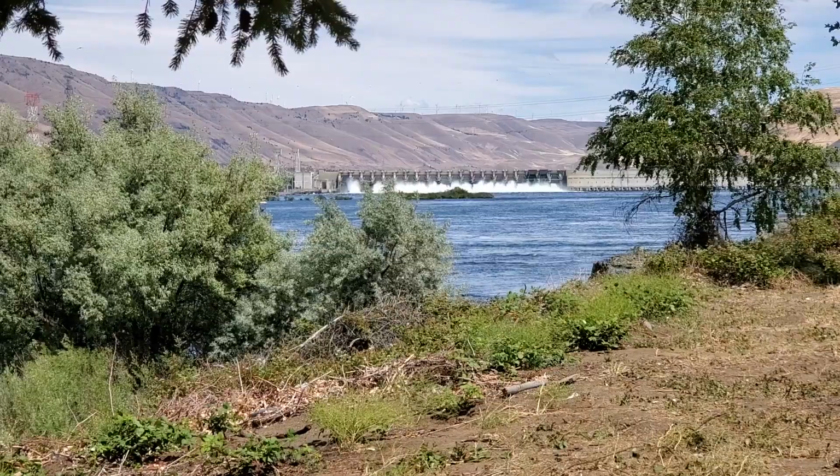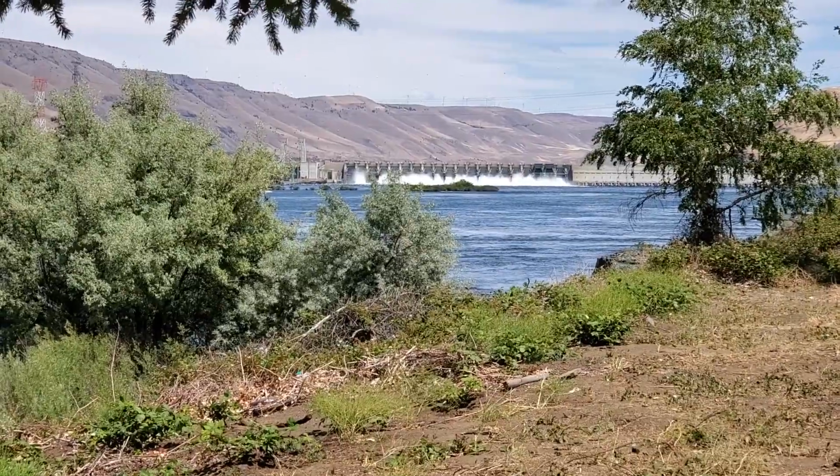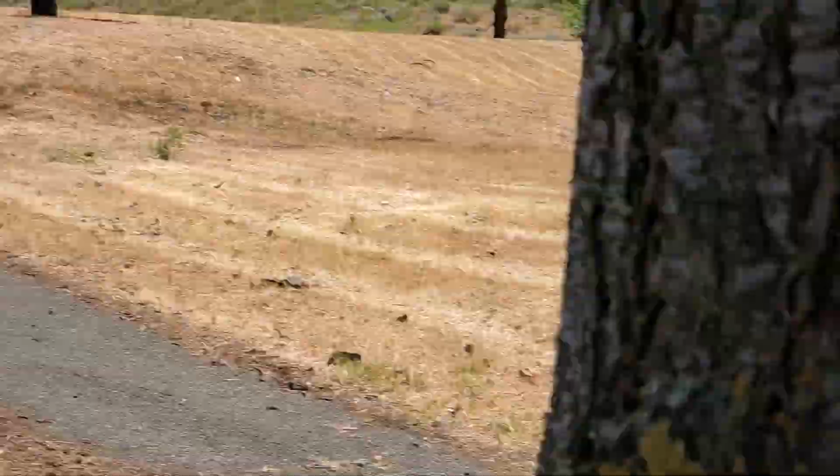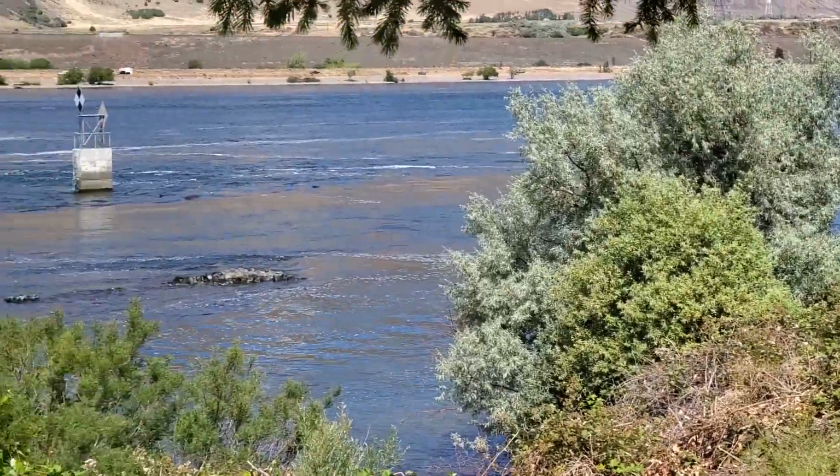So I'm going to show you the dam, the John Day Dam. And then we're going to go back to the shop and look at all this crazy material. What do you think, Sarah? Yeah. It's pretty right here.